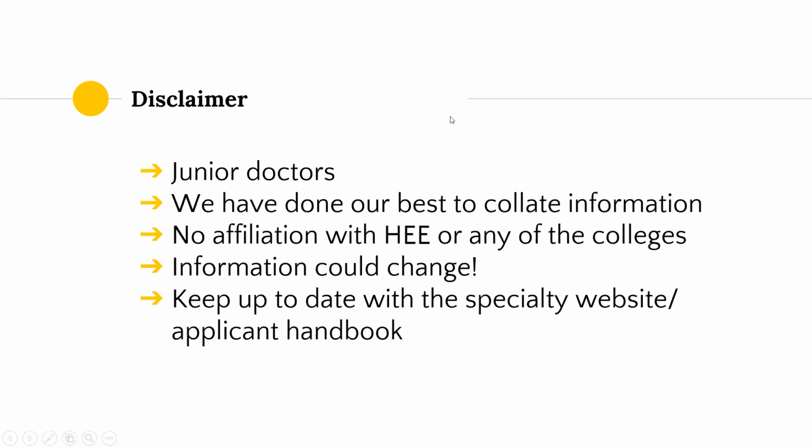Next slide. So we just wanted to give you a disclaimer. We're both junior doctors in the NHS. So it's important to note that we aren't from the HEE. We have no affiliation with them. So we've just tried our best to collate all the information we could gather. So this information could be subject to change. It could change tomorrow. It could change next week. So please try and visit the HEE website and keep up to date with any changes. Also visit the specialty website and/or applicant handbook, which is on the various specialty websites.